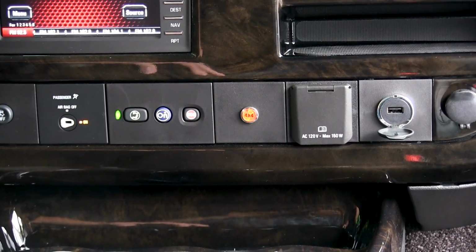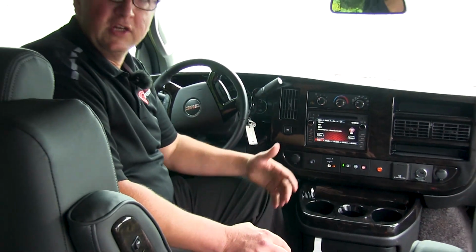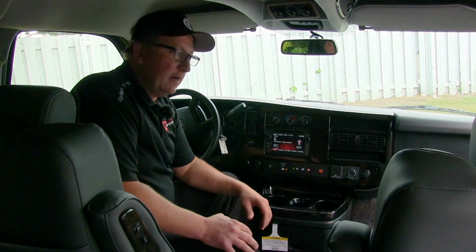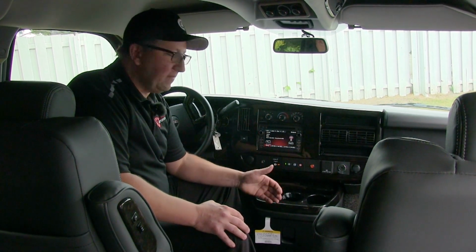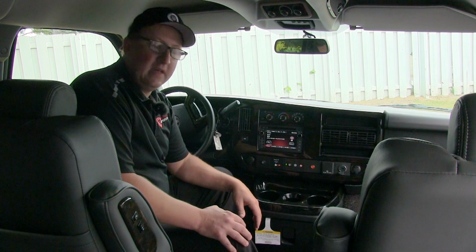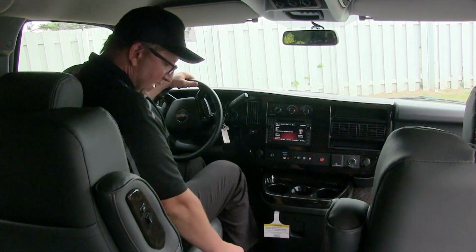I do get a lot of questions, is the Quigley shift on the fly? It is shift on the fly. We can shift it in and out of four-wheel drive, probably up to speeds that I'd recommend up to 60 miles an hour. Definitely let your foot off the gas when you shift it, but that's what it's designed for. And I will show you the shifter down here.